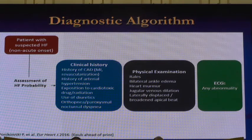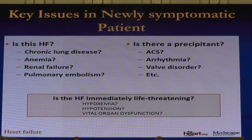Usually what we see, people just diagnose heart failure, pulmonary edema, give Lasix, short, patient set, three drugs: beta blocker, ACE inhibitor, diuretic, that's it. Heart failure pulmonary management. It's not that easy. So you have to go through a comprehensive clinical history, physical examination, then ECG. These three things should be done immediately. That is for non-acute.